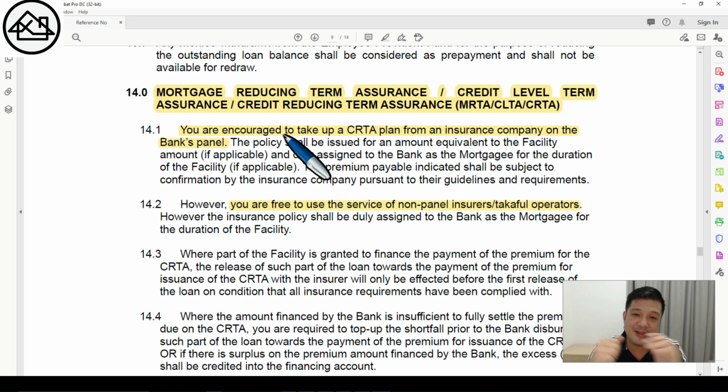What you do is you tell the banker, can I please have a minimum MRTA coverage? I have my own insurance coverage, no problem. Okay, the banker will be more than happy to oblige. Don't just go and say, I don't want MRTA. If you say, I don't take, then I will say good luck to you, because most of the banks will have MRTA.